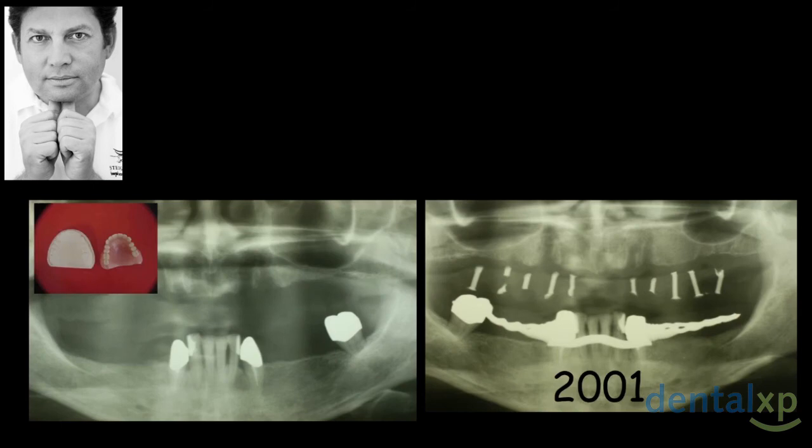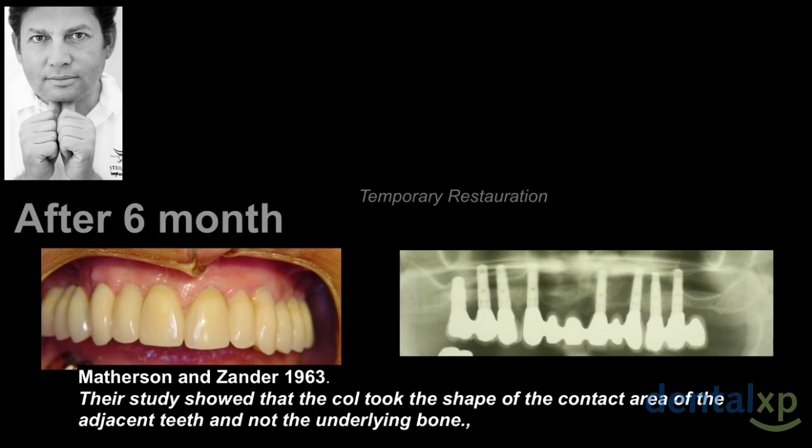Now, look at another case from the same period, 2001. This is how I did my surgical template with gutta-percha. It's a little bit primitive, but look what we did. We knew from the literature how much time to wait, how to develop that. I used to lecture about this topic, then I didn't lecture for 10 years. I started lecturing only about flaps. Now I go back and I look at these cases after 10 years.